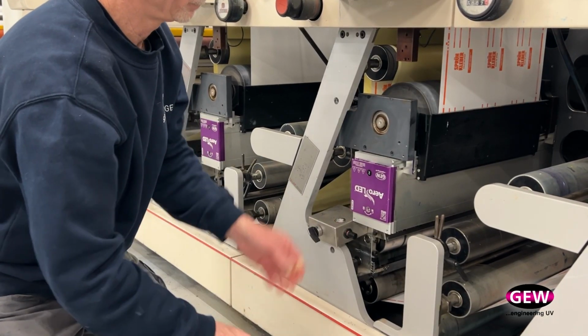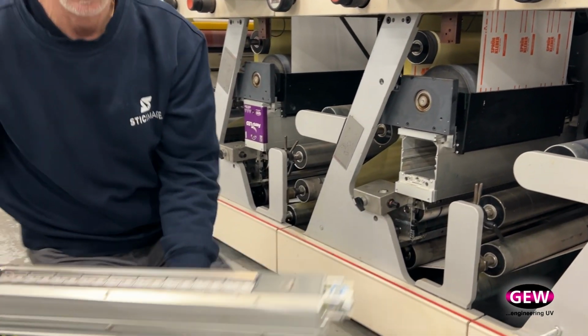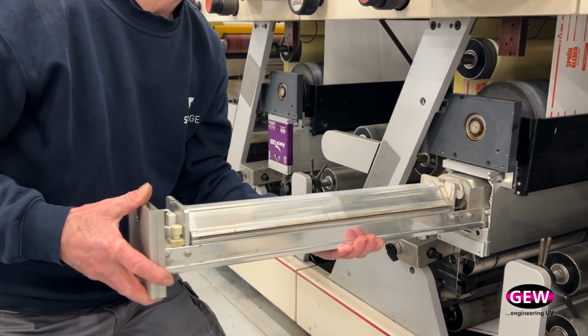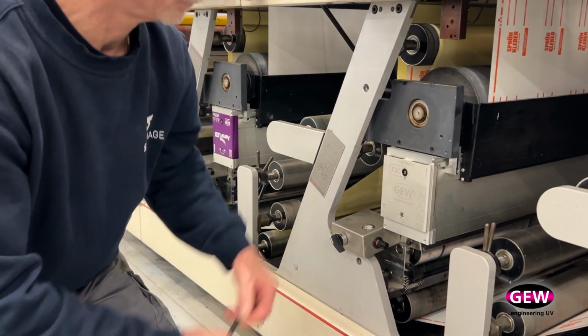The second point that was very important for me is the versatility of the system, because for the varnish, for the colors, we can go back to UV. The experience showed me that for the colors it was not really a problem, but for the varnish we decided for the moment to stay with the UV system because of the price of the varnish. And here the versatility of the GEW system is very, very convenient, of course.